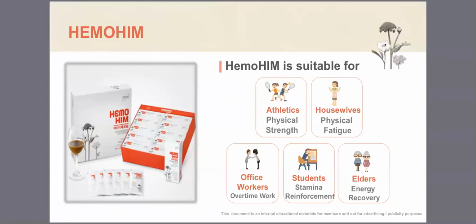So the question is, who is HemoHIM for, right? If you're an athlete, you need physical strength. Those are the ones that need HemoHIM. Also the housewife, who usually needs physical energy and is usually easily fatigued, right? They need HemoHIM to boost up the energy and especially the immune system.